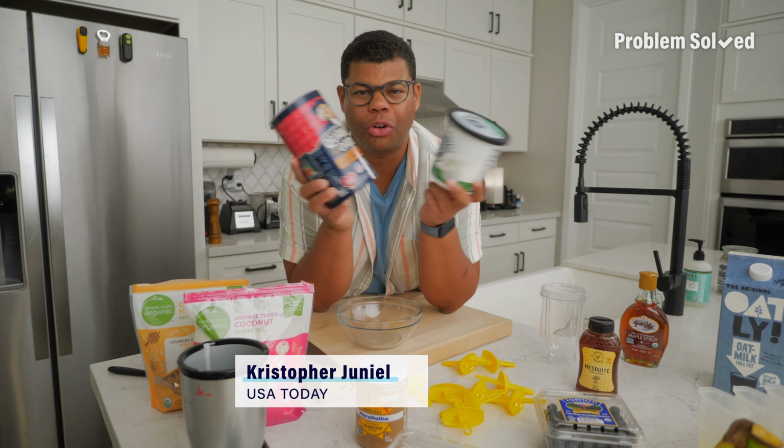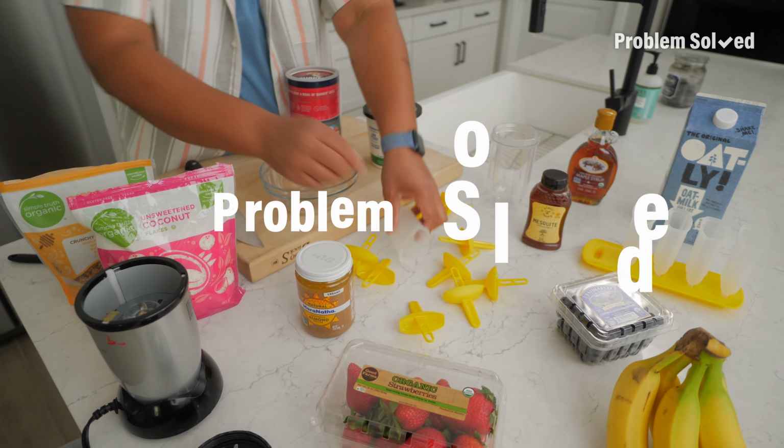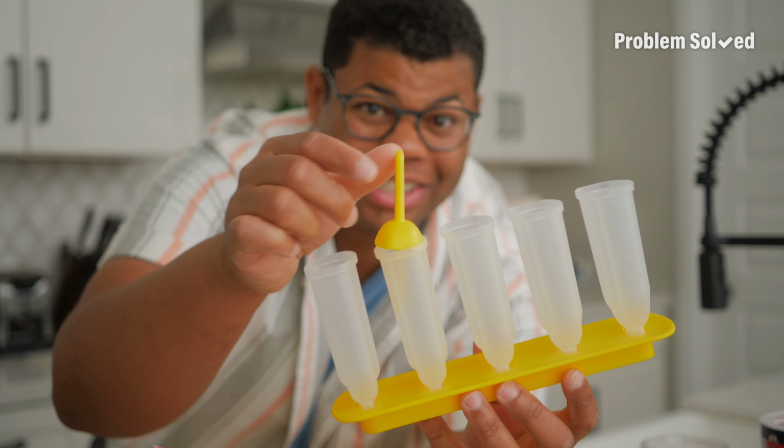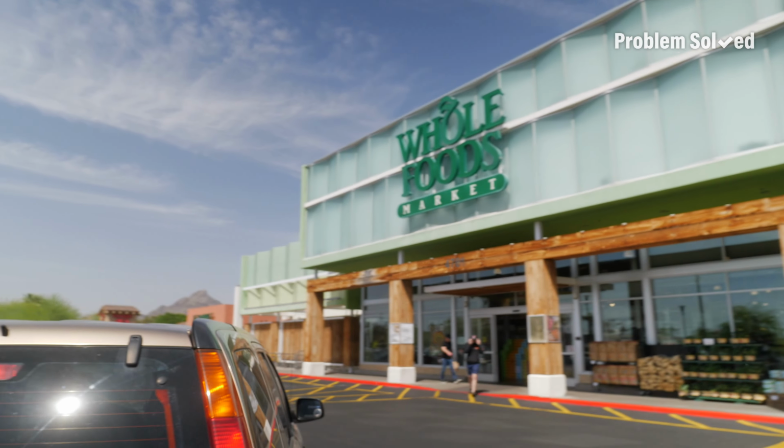Yogurt and overnight oats are great ways to start your day, and I have a little twist for those warmer months. Let's turn breakfast into a frozen treat. I'm gonna take some breakfast classics and turn them into popsicles. Time to grocery shop for all the recipes I'm prepping this week.